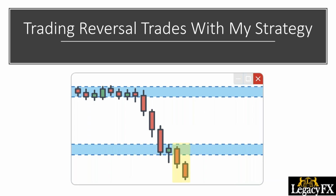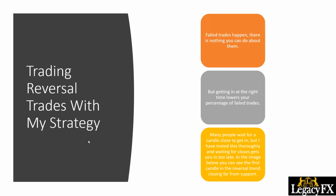So this could happen no problem at all and happens quite often. Price, indecision candle, but then the bears continue to dominate. If you would have traded a buy to recover to here, you would have lost your money. So how do we have this not happen? How do we trigger our trade? Well, failed trades happen. There's nothing you can do about them. But getting in at the right time lowers your percentage of failed trades. Many people wait for a candle close to get in. But I have tested this early and waited for closes, get you in way too late.